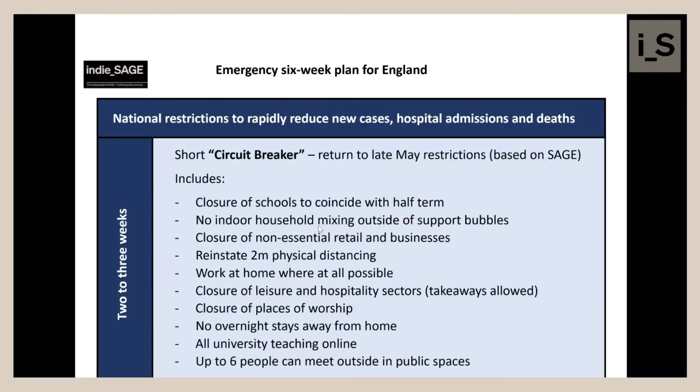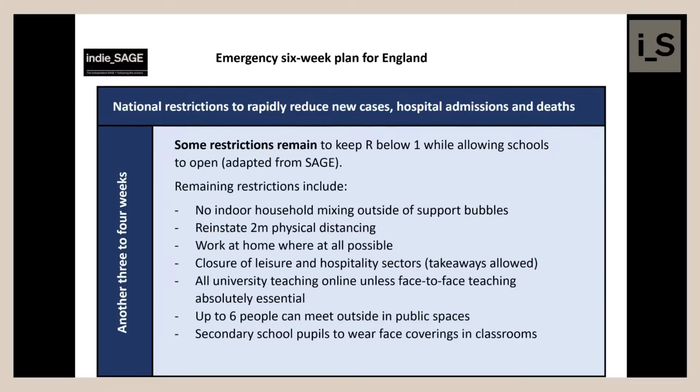And then after that 2-3 weeks, when the circuit breaker ends, you still need some restrictions to keep R below 1, to keep cases going down just more slowly. And we want to allow schools to open. So to do that, and again, this is adapted from the SAGE minutes, we have to keep with some no indoor household mixing, keep the 2-meter physical distancing, keep working from home, keep pubs and leisure areas closed for now, keep university teaching online, but we can open non-essential businesses and retail. We can still meet outside in public spaces and schools can open, but we suggest that in secondary schools, pupils do now wear face coverings in classrooms as well as in corridors. And we think this would be 3 to 4 weeks.